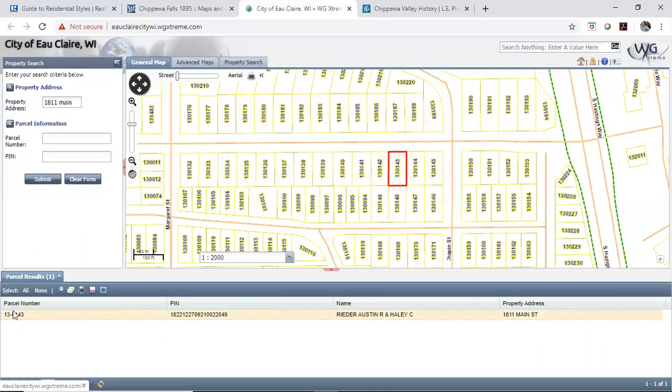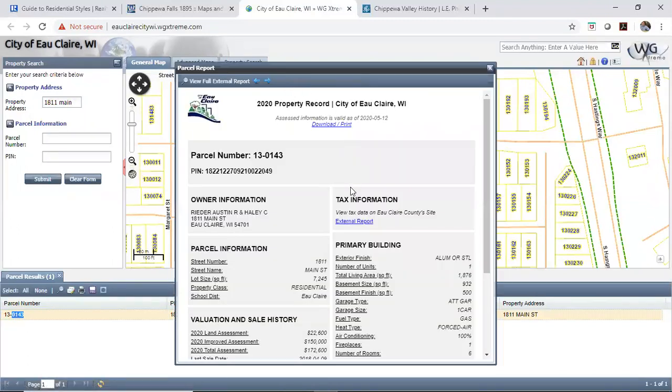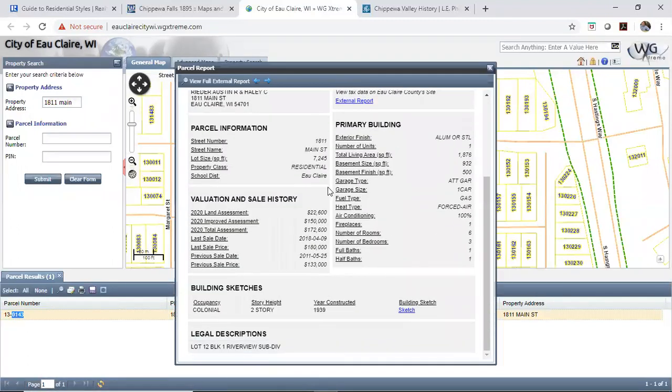And then I actually want to be able to see some detailed information. I'm going to double click on that. And here you can see information about who owns that house, when it was sold, the assessed value, all sorts of information about that property is there. And then some really great stuff here. So it's a colonial, 2-story, built in 1939.